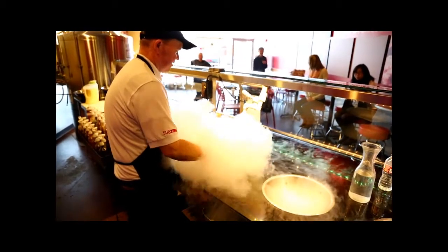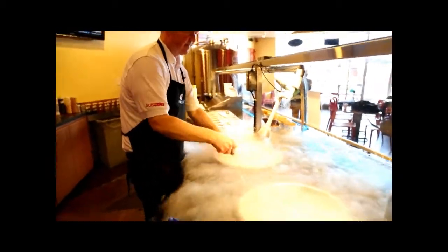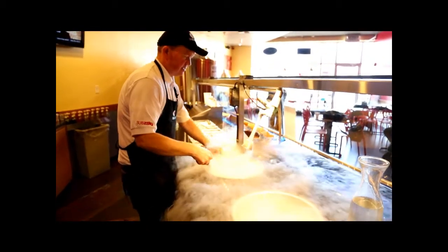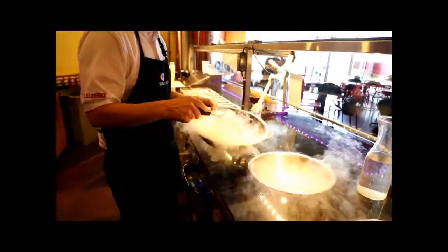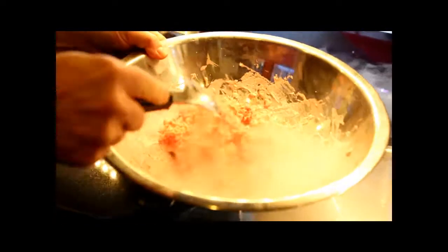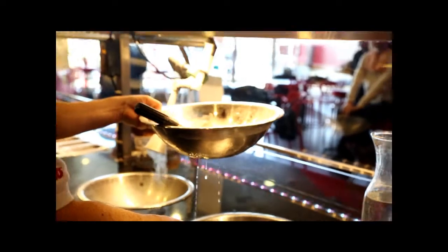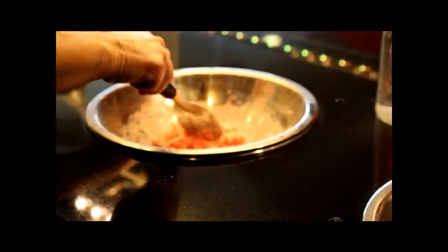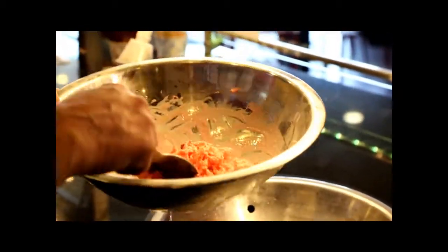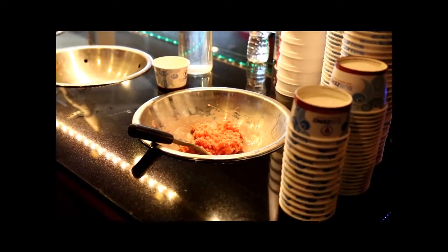And here, we freeze the ice cream right here. Okay, and this ice cream here is about a teeth tingler, more like soft serve. We bring it over here to the release bowl. There's water in the bottom bowl here. The purpose of the water is to release the frozen ice cream that's frozen onto this bowl. And then immediately we bring it over to this next bowl and we go ahead and scoop the ice cream.